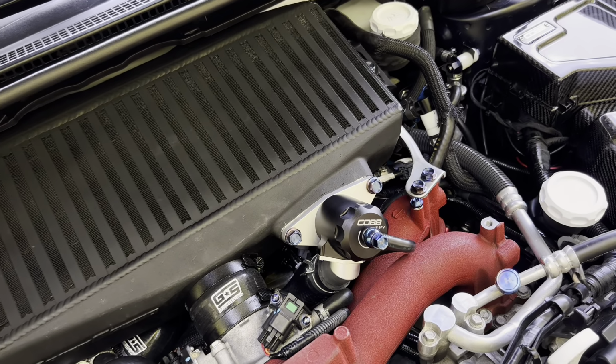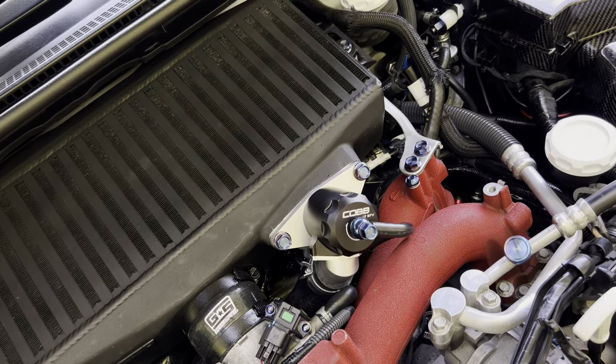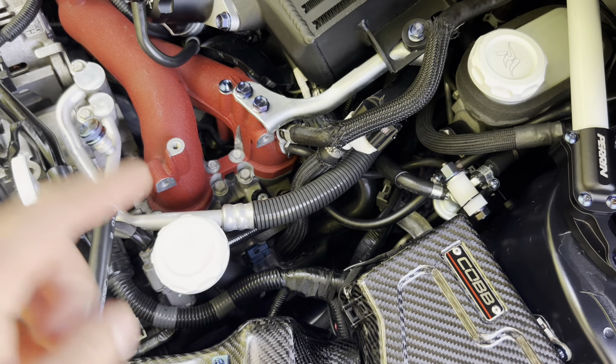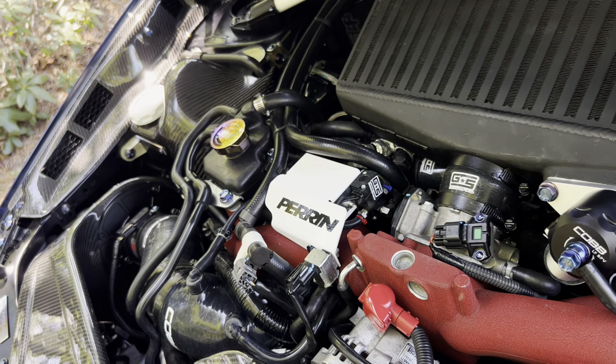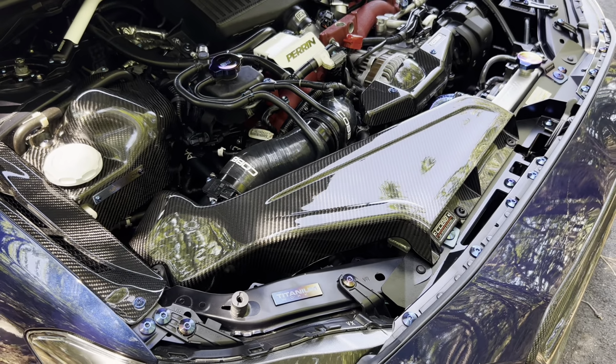Attached to the Grimspeed top mount intercooler, I am running a Cobb LF bypass valve with Titanium Works hardware. Down there in the jungle of wires is a GetADom cylinder 4 cooling mod. Right here on the left, hanging out on the side of the Perrin cover, is a Grimspeed electronic boost control solenoid.